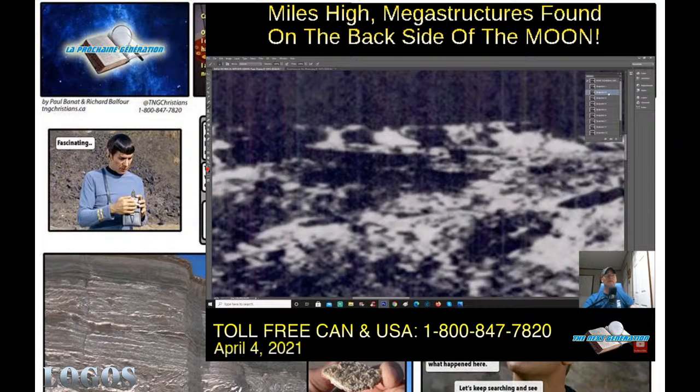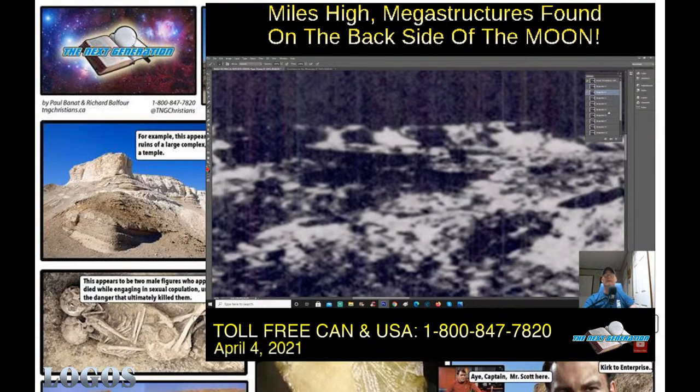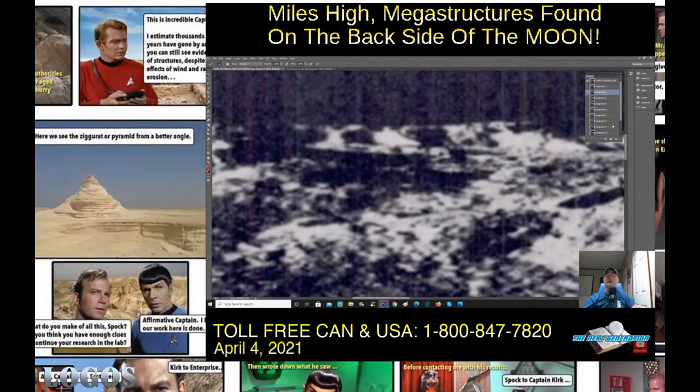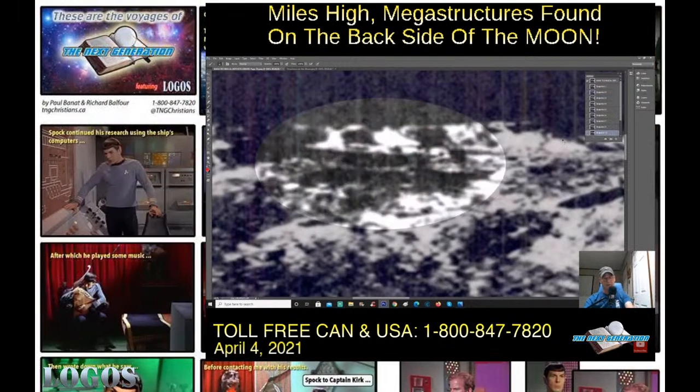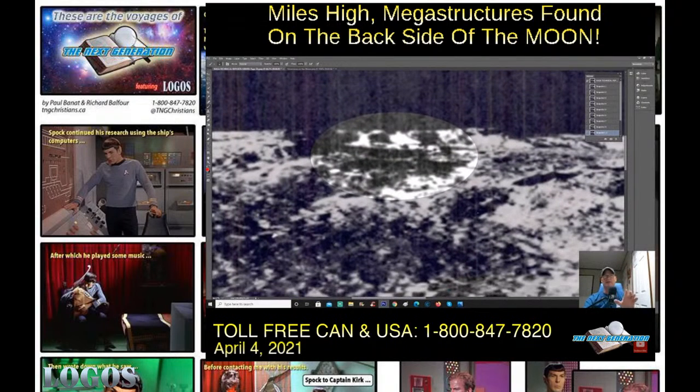Put a little blur into it, so this way we don't have too much of a low-res kind of photo when you really zoom in, right? It kind of breaks apart even more so. We don't want that. Check this out. Okay? That to me shows structure.